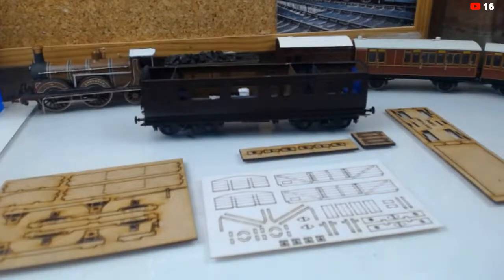But yeah, interesting fact here. I saw pointed out on RM Web earlier a fact about larger four-coupled engines, so 240s, 440s, etc., and the positioning of the firebox.